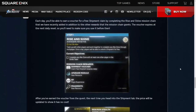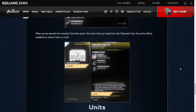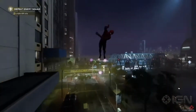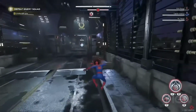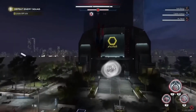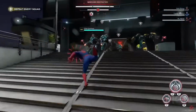There's a mission that you have to play, obviously. It's called the Rise and Shine mission chain, and you can see it below. And you play that, and yeah, you'll be able to get a free shipment every day. And I think that is just amazing. And obviously, the voucher expires every reset. So do the mission, get your shipment claim, get your shipment, and play the next day and do the same thing, and just repeat. And I think that's really wonderful, and I can't wait to actually start grinding shipments.